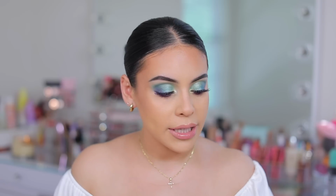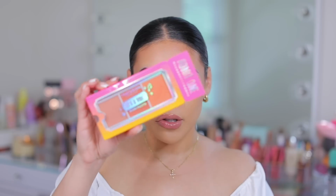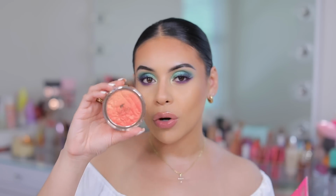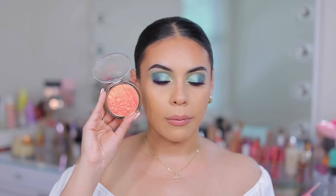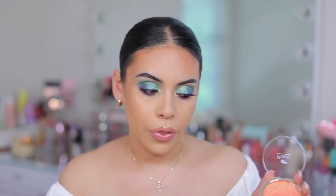Now, as far as blushes, I have the It's a Vibe blush palette from Profusion. This is also a part of the same collection, so it's really pretty. But I also have these gradient blushes from Koki. I've definitely tried these before, but these have a nice kind of shimmer to them. So this one, by the way, is in the color Crushing, which looks gorgeous. So I'm gonna try both of these out today. Let's actually go with Koki first, and then I'll try out the Profusion.